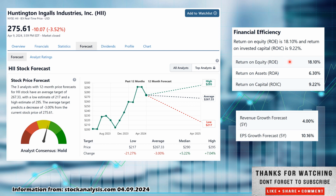Return on equity definitely meets that at 18.1%, so above the 10% I'm looking for there. Return on invested capital is just under at 9.22%, but that is not egregiously so, I could deal with that. EPS growth is forecasted at 10%. I like 5% or better, and revenue growth is forecasted at 4%. Very good numbers again. Just don't like the price where it's at.